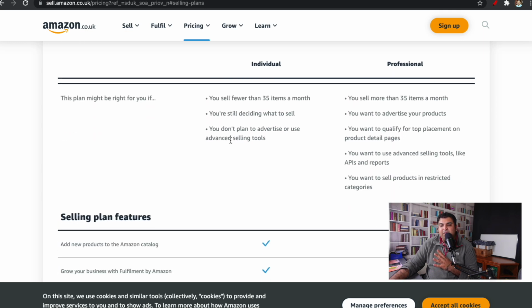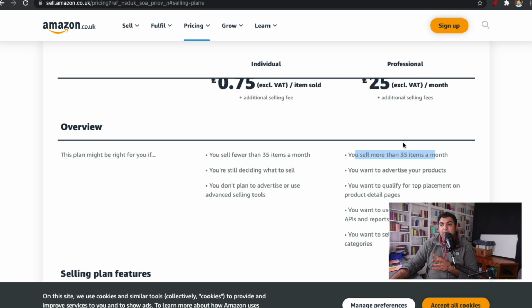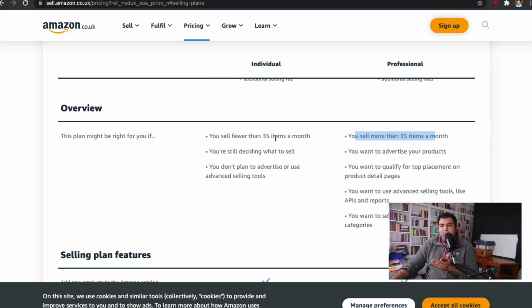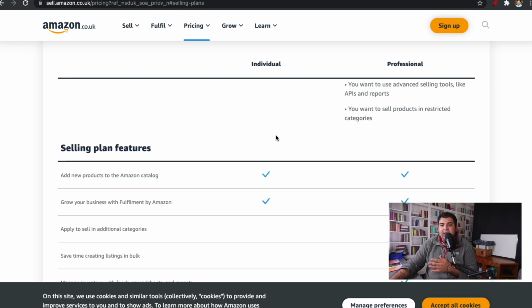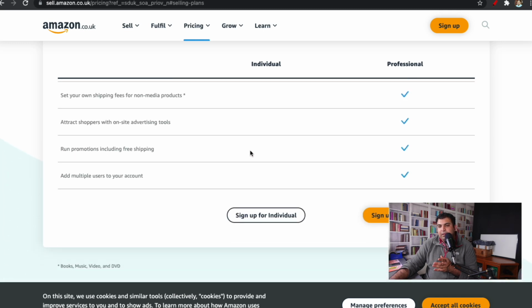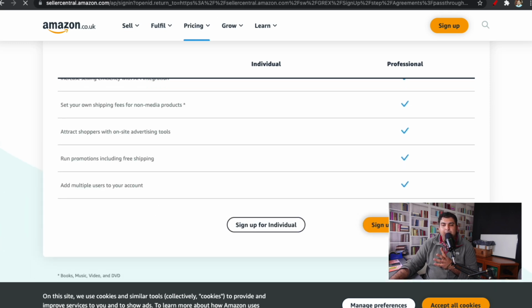But according to Amazon, what they normally do is they ask you if you have less than 35 products, then go for this plan right here. But if you have over 35 products, go for the professional plan. But trust me, if you're just going to be selling less than 35 products in a month, then there is no point selling on Amazon. That's literally 1.5 products a day, not even 1.5 as well. So you don't get access to many tools inside either. So I will normally sign up for the professional one.